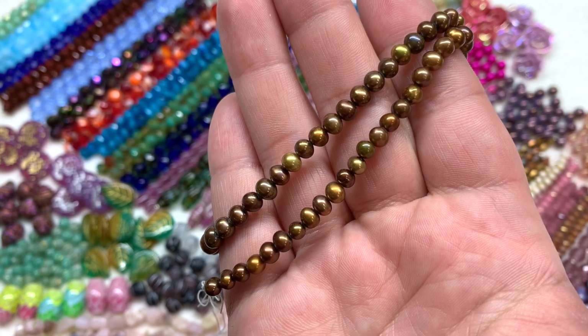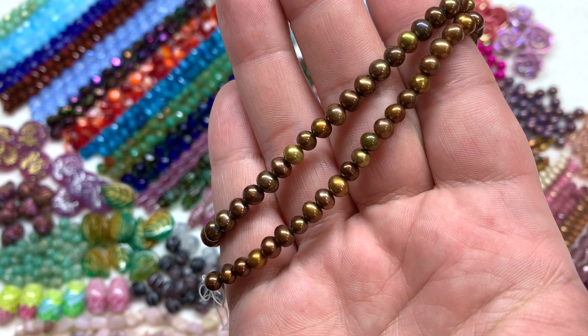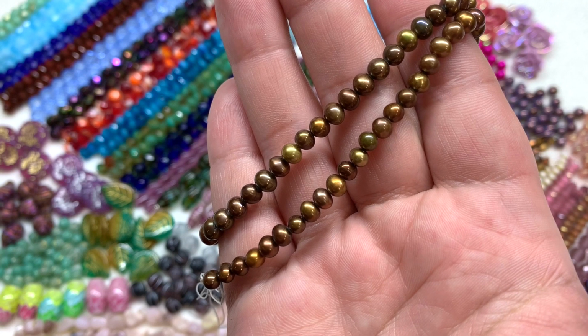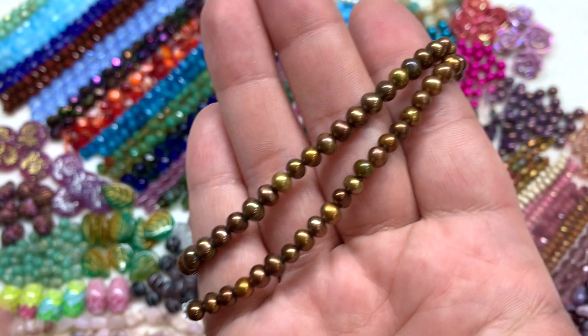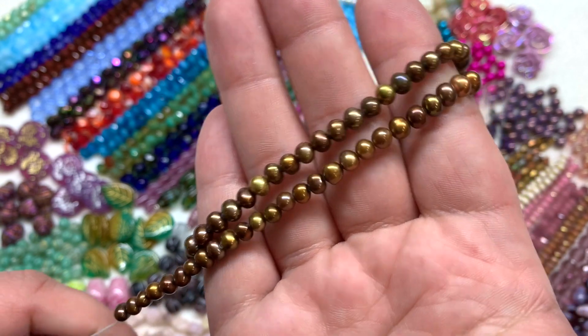And the last strand is the chocolate mix freshwater pearl 14-inch length of 4 to 10 millimeters. These are semi-round freshwater pearls, and this was actually a freebie. This came free with my order, and it was a random pick. So this is the one that was picked for me at random, which is very beautiful.